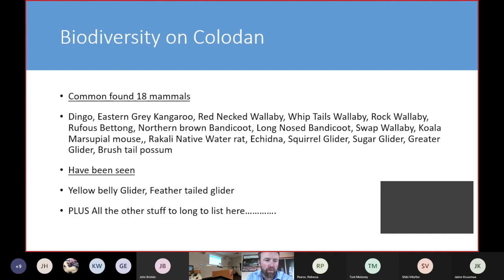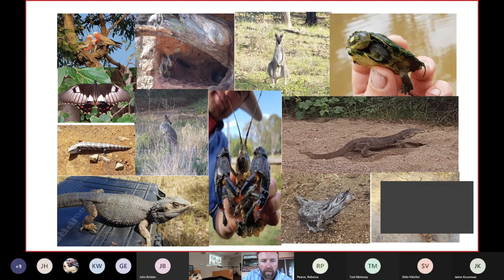Quickly on Culloden, like biodiversity, we've got 18 common mammals. They're listed there, and probably a couple of others that have been seen. And what does that look like? Well, that is a snapshot of animals on Culloden. Now, I would point out that every one of those photos, bar one, was taken outside of our carbon project areas. So, to then say we need to use the ACCU as the multiplier for your biodiversity tied to the ACCU system, well, it's very false, because all those animals, except for one, the lizard in the bottom left, every one of those other animals exist outside the project areas on Culloden.